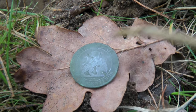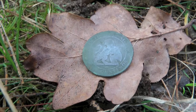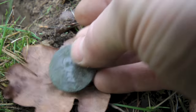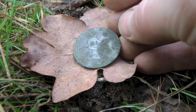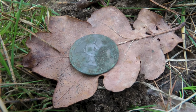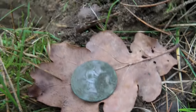The lion with a shield in his hand reminds me of Venice in Italy. So right now I would assume it's an Italian coin, and a pretty old one, around 1900 I would guess. But this muck won't come off, so I have to clean it at home and show you. But anyway, this is the first nice find today.